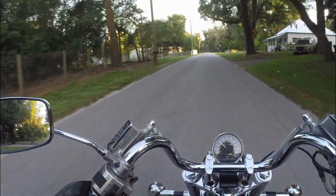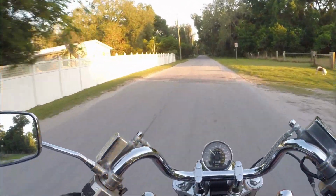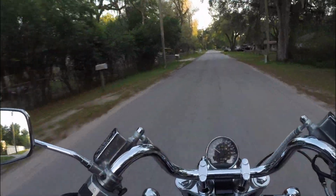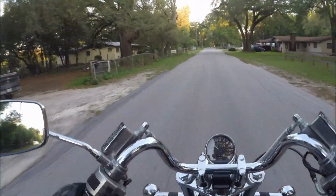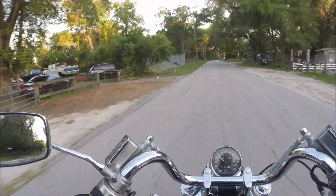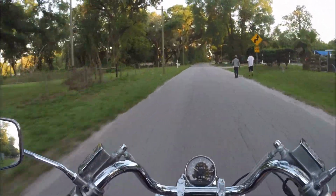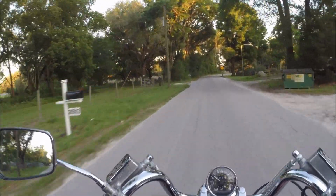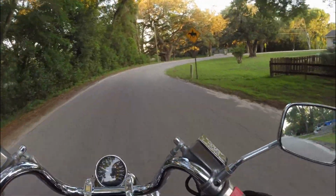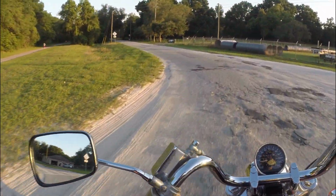It has really good chrome work still. There's a little bit of flaking and bubbling on the wheels, but the body chrome, the handlebars, the triple tree, it all looks really good. It's solid. There's no flaking of that, which compared to the 1998 model that I used to own, that bike had horrendous chrome.